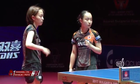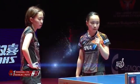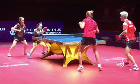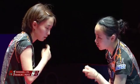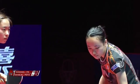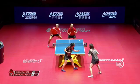The service, Matilda Ekholm, even when it looks simple, even if it looks like straight backspin, and it might be, the question is how much? Placement low to the net, half long, not leaving an opening attack, not a full swing for Mima Ito. First 2 points split.